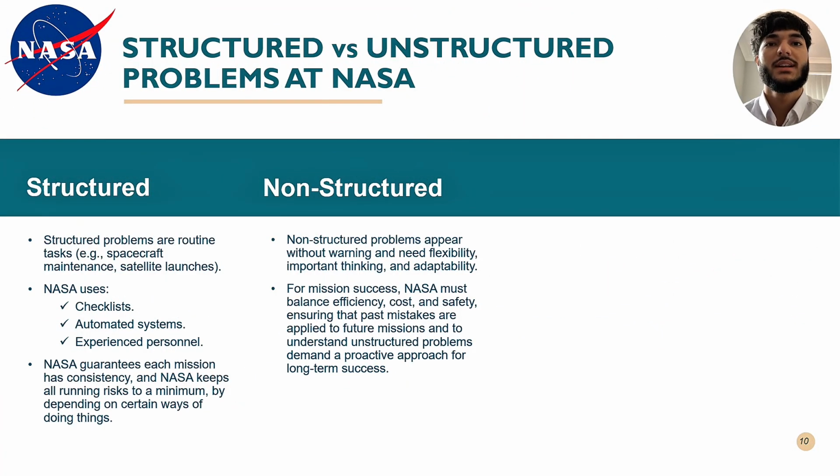Thank you, Ashley. NASA has faced structured problems such as routine and expected tasks like maintaining spacecraft, launching satellites, and adhering to safety regulations. NASA uses checklists, automated systems, along with experienced personnel to effectively manage these problems. They follow established procedures as well as engineering standards.